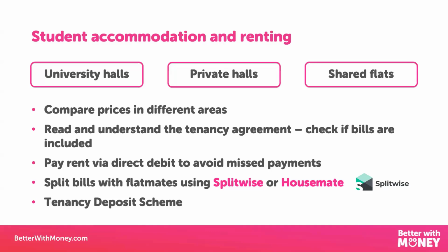But you should always read and understand the agreement you're signing relating to any accommodation. Contract lengths are usually around 40 weeks, and in halls, you don't usually have to pay during the summer holidays, although you will through Christmas and Easter breaks. Now, private rentals do often start in the summer, so you may actually be paying rent for additional months of the year with privately rented property.